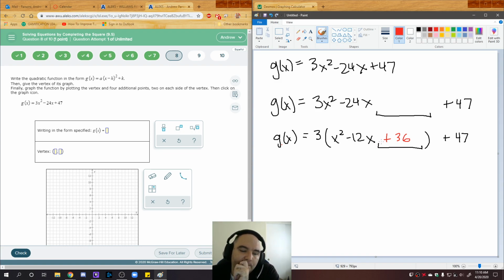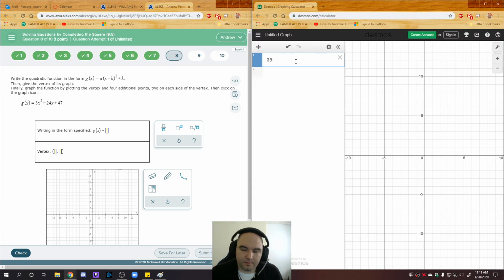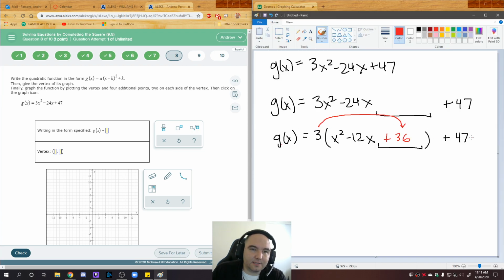Except I'm not going to do 36. The reason why is because, see this 3 that we pulled out? That's also affecting the 36. So technically I'm not just adding 36, I'm adding what was 36 that's going to be multiplied by 3. Just for your reference, 36 times 3 is 108. So if I add 108, then therefore I need to subtract 108. I hope that makes any semblance of sense.